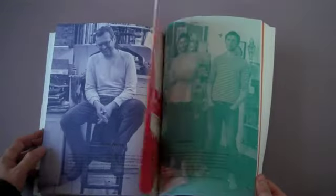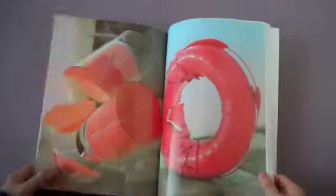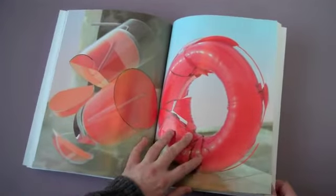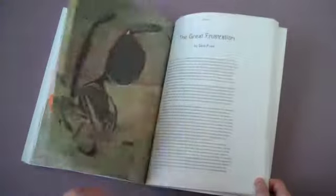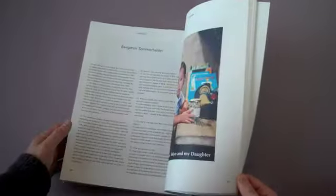Aside from the design, there's some awesome features. There's an interview with Terry Jones from ID Magazine, who is one of my personal heroes and always worth reading about. If you read anything about magazines, read an article by Terry Jones or a book by Terry Jones, because he will tell you all you need to know about magazines in the simplest and most succinct terms, even about design in general. He's just really worthwhile reading.